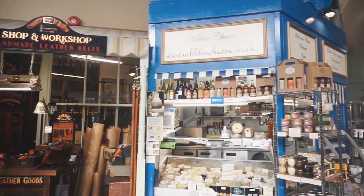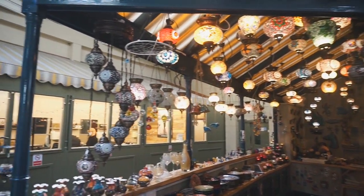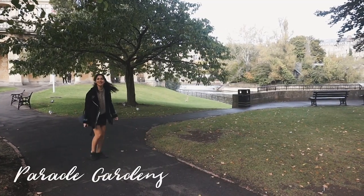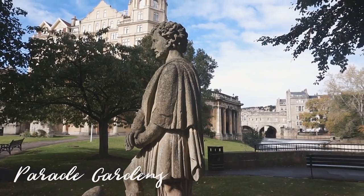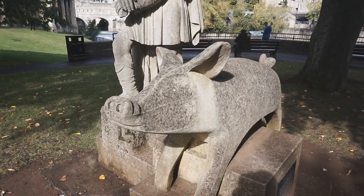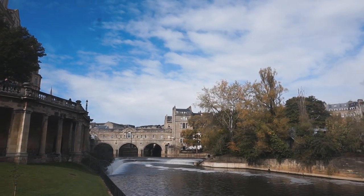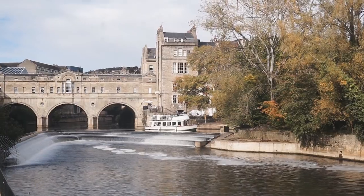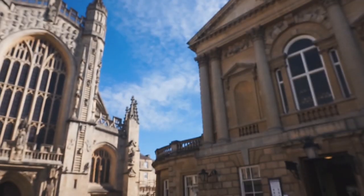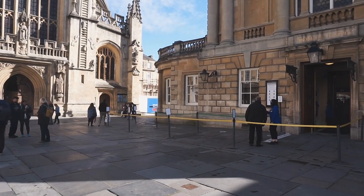Back outside, head to Bath's Guildhall Market and explore its many quirky stalls. Head to the Parade Gardens where you'll learn about King Bladud and the history of the city of Bath. It also offers a gorgeous view of the Pulteney Bridge. Back in the centre of the city, you can visit the Roman Baths or maybe Bath Abbey.